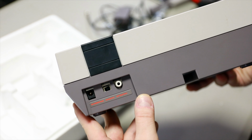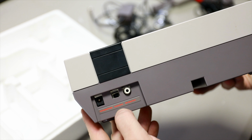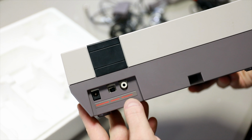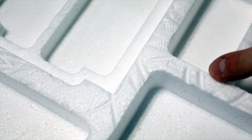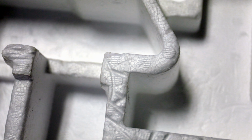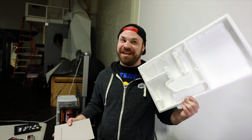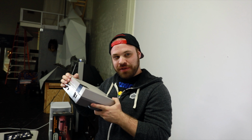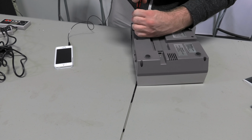Not really too complicated back here. You've got your power in for the RF modulator. You can choose if you want channel 3 or 4, and then obviously where the video and audio come out. Check out the styrofoam. See that right there? Maybe somebody's cat stepped on it. See all the scuff marks? I wonder what that's all from. It's like an archaeological record. It's like styrofoam keeps a print of the past. It's interesting. Ever wonder what's inside one of these, Will? Nope. Let's open it up.